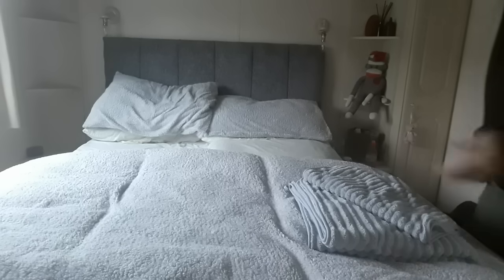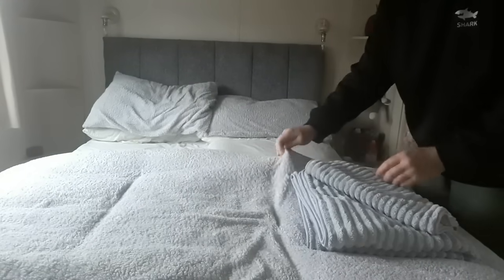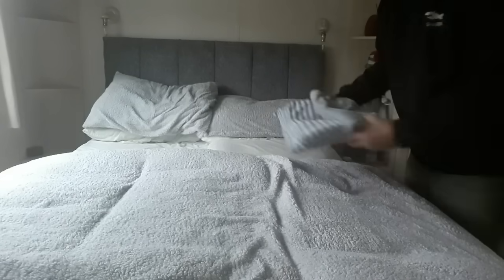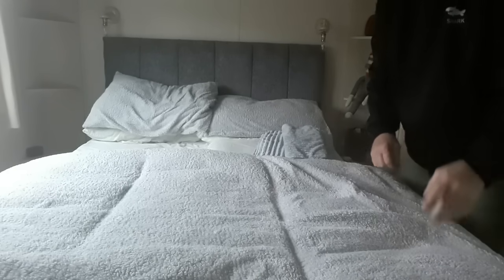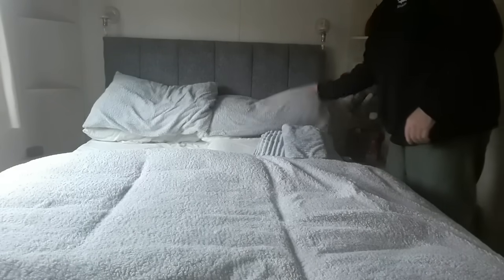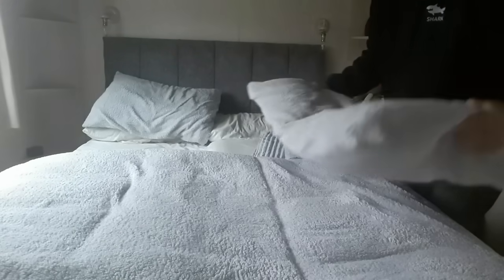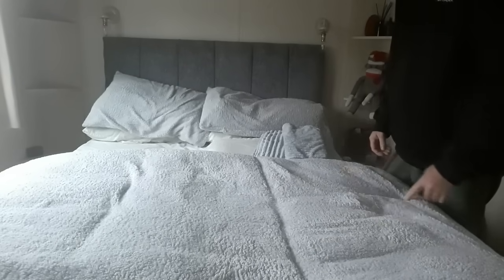I'll give you a quick look at what it is, and I definitely think it will be worth the purchase. And this is what we've bought. It's a new duvet cover, but I think it's called a teddy or something like that. But it's the material. It's really nice and soft, fluffy, and very warm as well. And it comes with matching pillowcases. We've used this for the last couple of nights, and it definitely does make a difference.